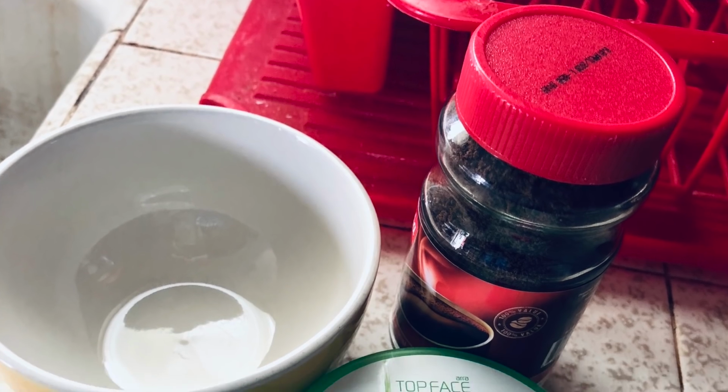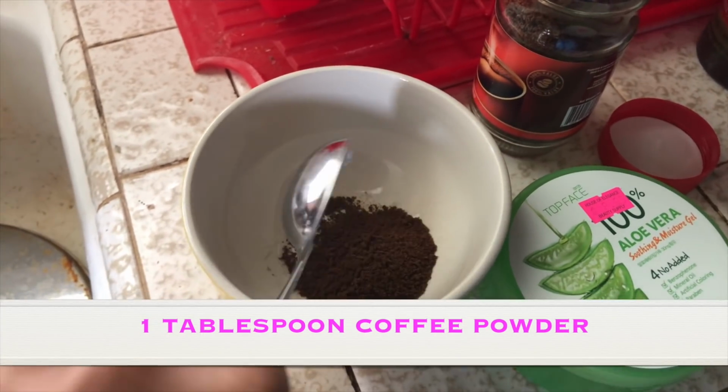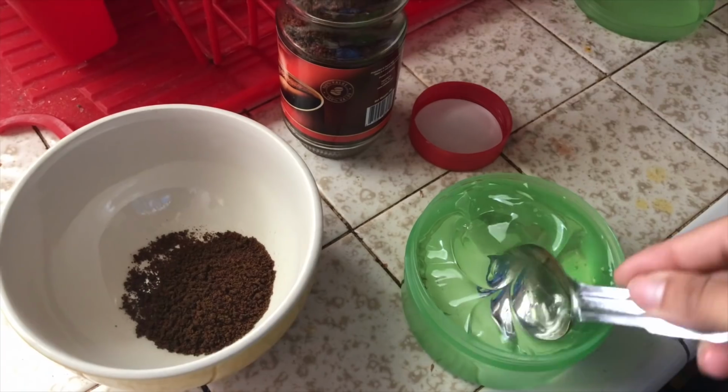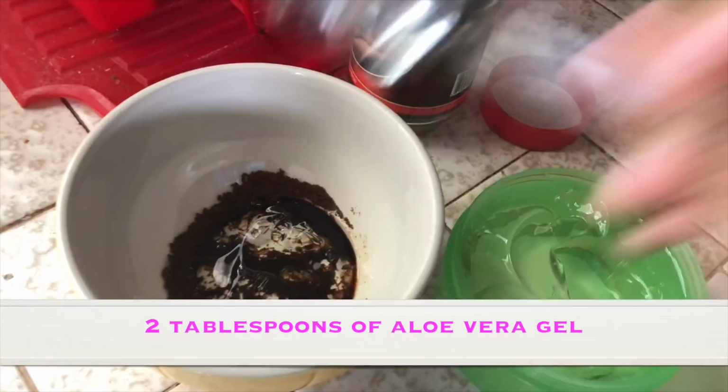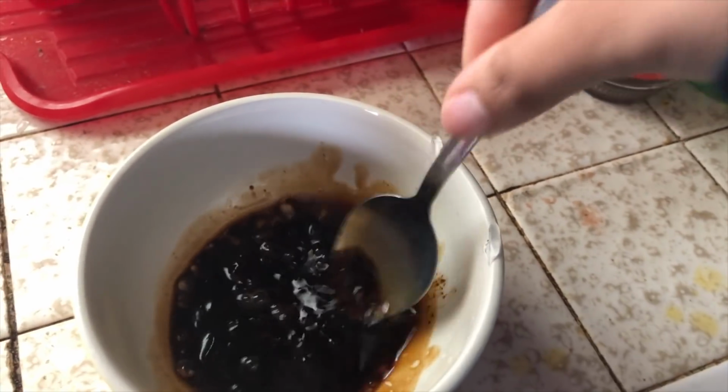The first step is you'll need coffee and aloe vera gel, and you're going to be doing 1 tablespoon of coffee and 2 tablespoons of aloe vera gel. And then you're just going to mix it around. When you mix it around, you're just going to apply it to your face and massage it around.